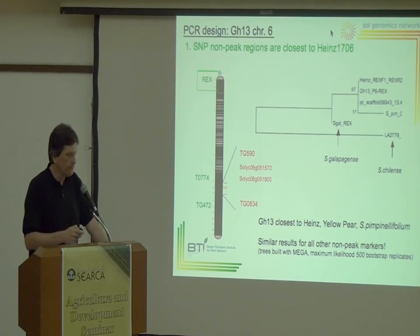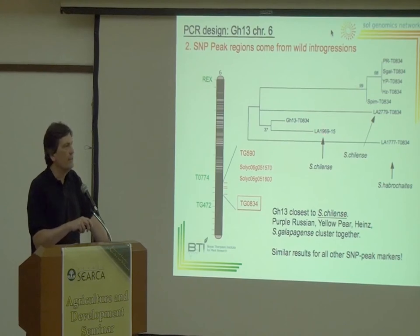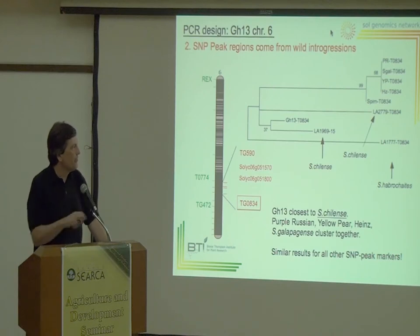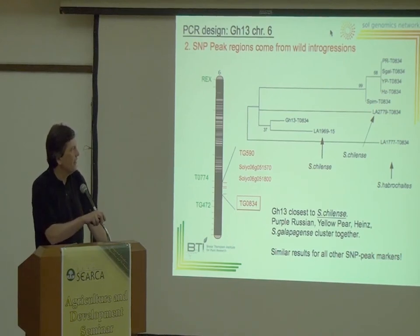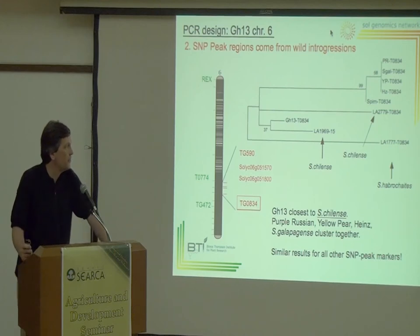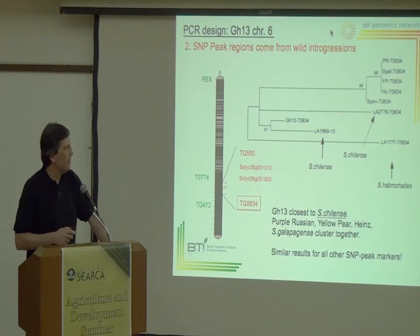Now in this region, you do the same thing, but your GH13 sequence now clusters with the chilense sequence. So this likely indicates that the donor of the sequence was something close to chilense. Of course, you can see that this sequence here is also chilense, and chilense species are very heterozygous, and there are a lot of differences in the lines between the chilense accessions. What you can see though is that habrochaites is out here, so habrochaites seems to be much further away than chilense.